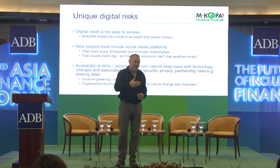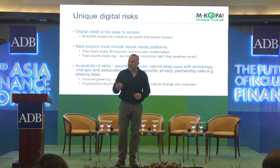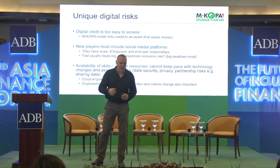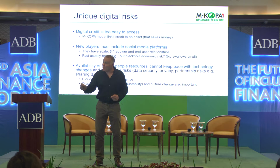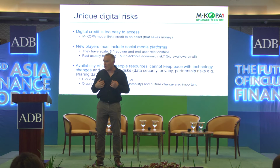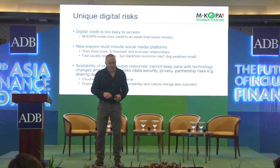In Kenya especially, there are things like SportPesa and BetPesa, and for me, that's the sort of unintended consequence of digital finance. It's a personal opinion, of course, but is that a healthy development on the back of digital finance? I don't know. What we do in M-Kopa is we link those payments to an asset. For me, that's the way to go: link those repayments to something which is valuable to the house or to the business.